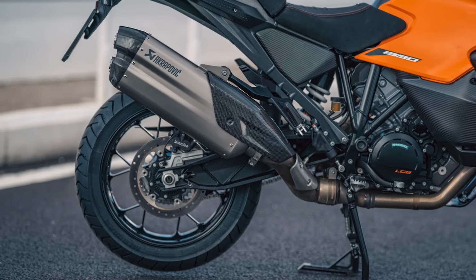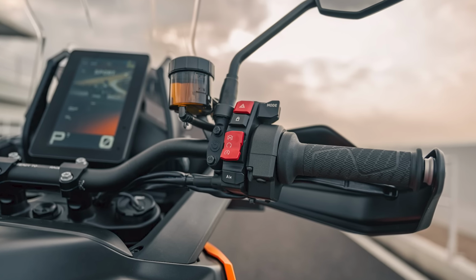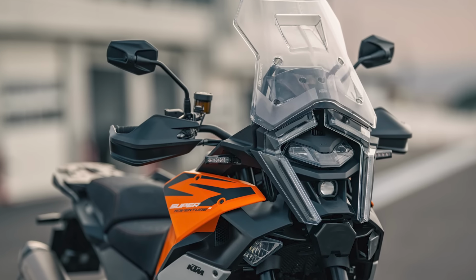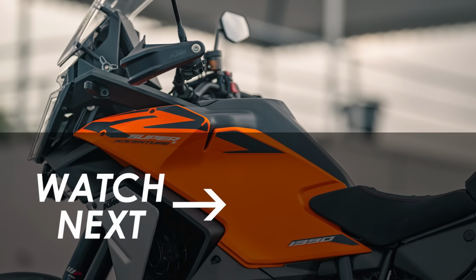As always, I'd love to know what you think of it, so do let me know down in the comments below, and would you be tempted by one of these with the AMT box, or would you just go for the standard bike, or would you just go for a good old GS with that big flat boxer twin?